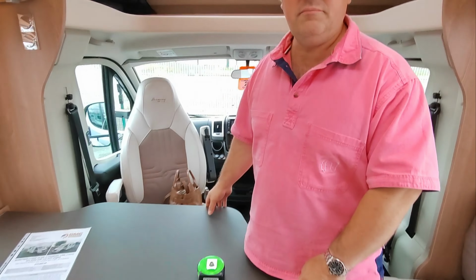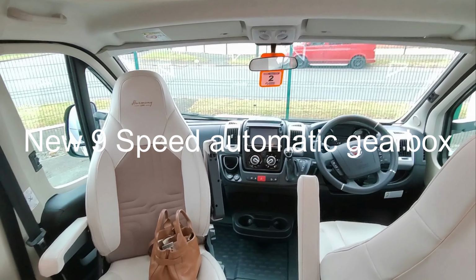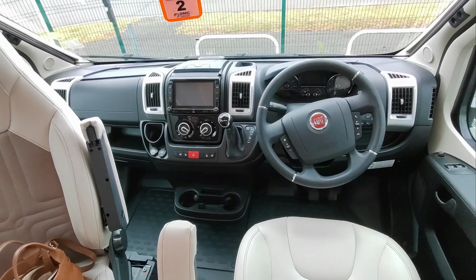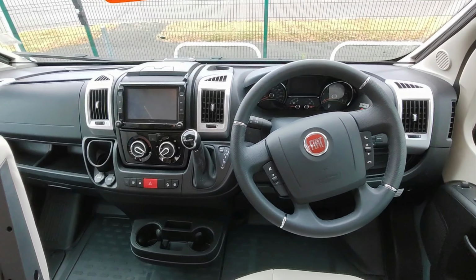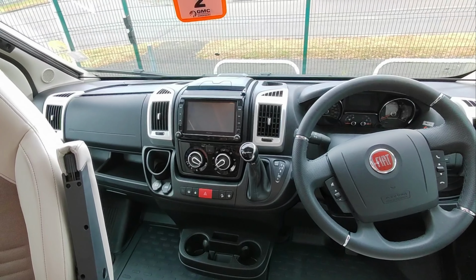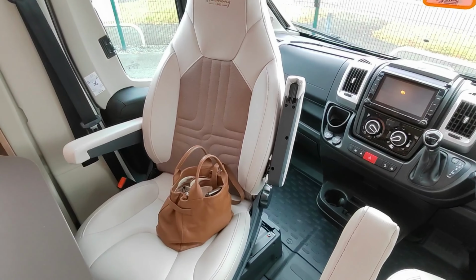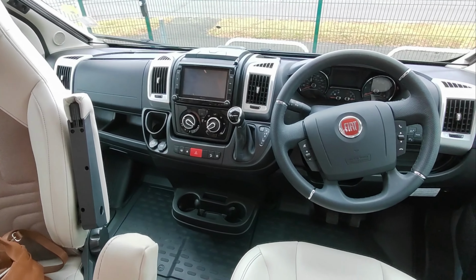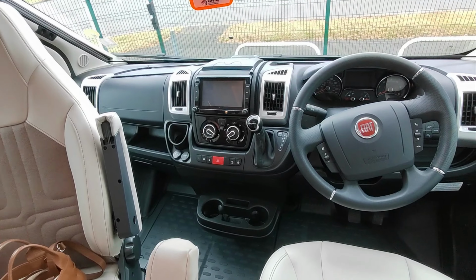To me, the downside is the Fiat cab. I was really surprised that I didn't really like it. I think we're used to the Ford and I love the Ford. Obviously this isn't the facelifted one, but that is the new automatic gearbox. The seats sit a lot higher than the Ford. There's a bit of adjustment which makes them better. And it's a harder ride for sure. It doesn't feel as soft.